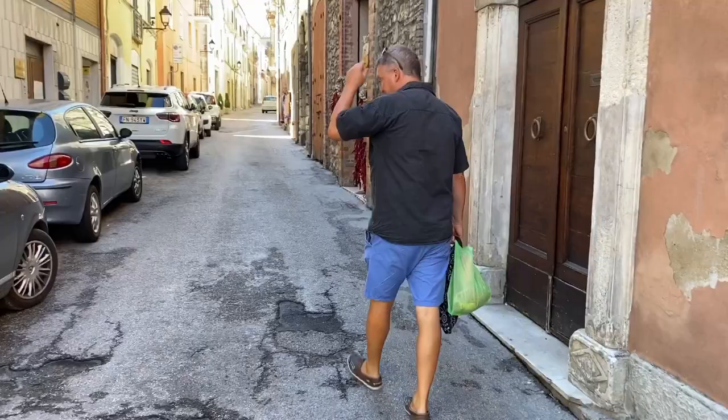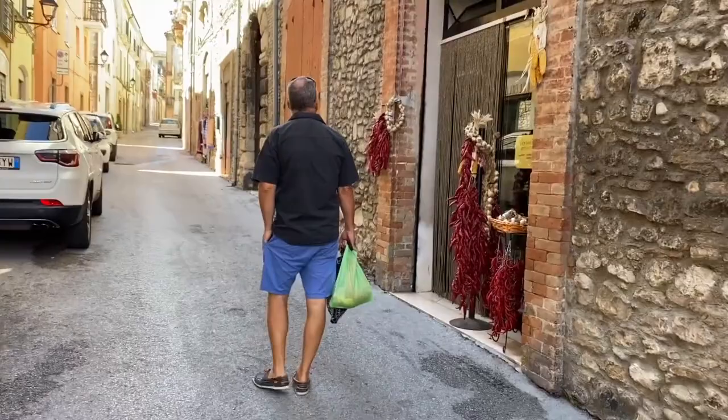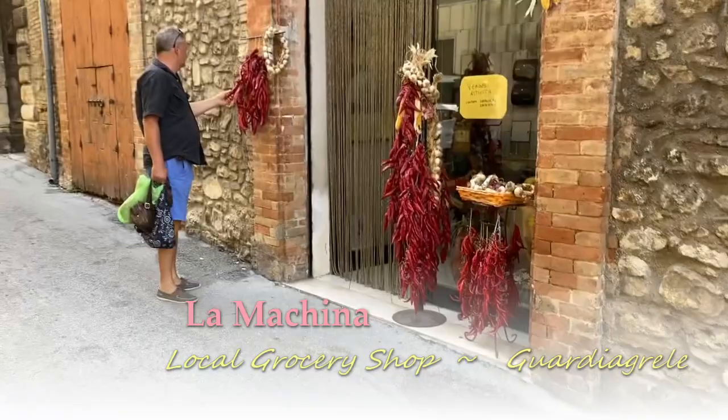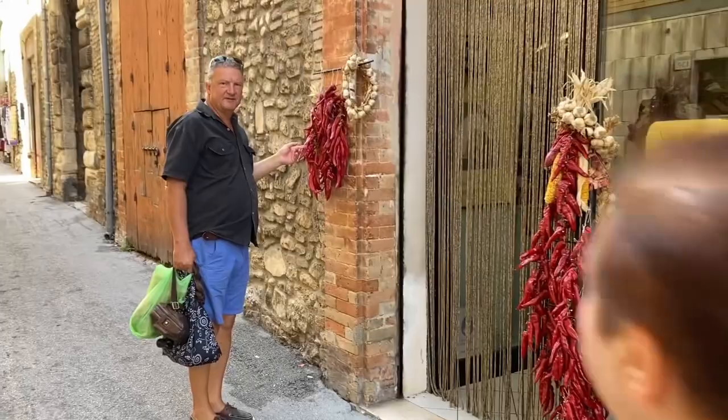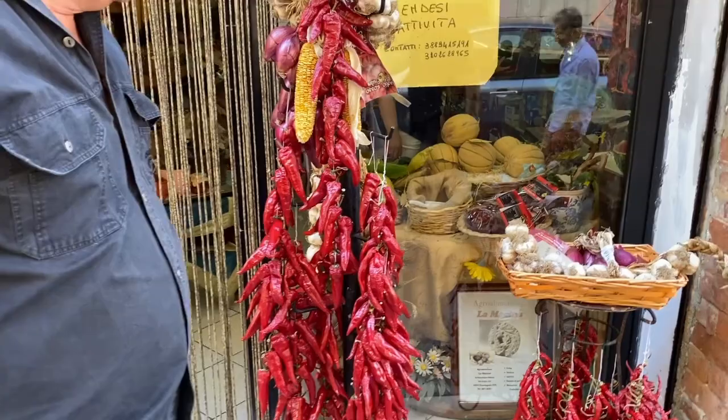Well, Steve and I are just walking through Guardiagrele, and this is one of the streets. You can see where Steve is. He's just outside a shop called La Macina. But when you look, oh my goodness, look at the peperoncino. Red peppers. Peperoncino, chillis, but they're different kinds. Rossi. So they're all hanging to dry.